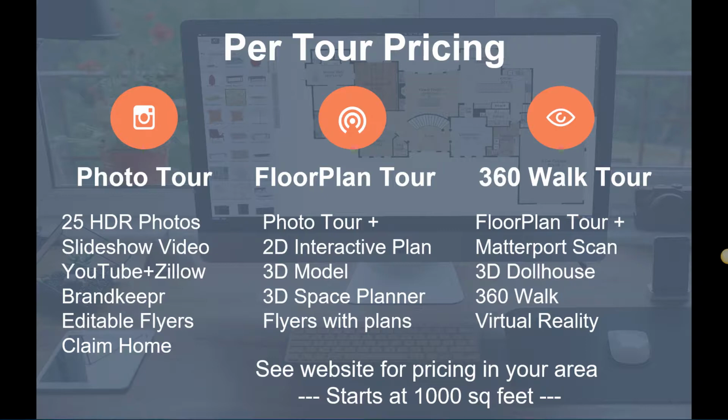Our view is we don't charge you effectively a percentage of the listing price, because if you have 2 homes that are 2,500 square feet, you shouldn't be paying 2 different prices for that just because one's more expensive than the other, right? Our work effort is the same. Please check our website for pricing for your specific area, as it does vary. Typically, pricing starts at 2,000 or 1,000 square feet, depending on where you are at, and then goes up per increments of 1,000 square feet.